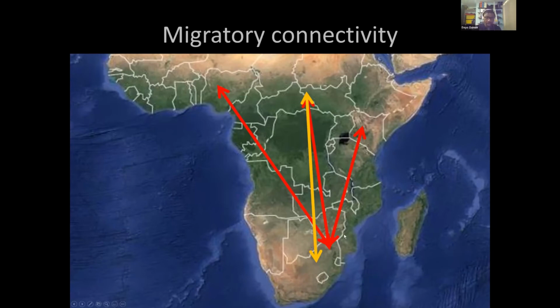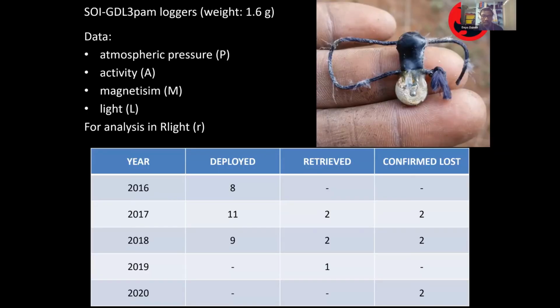But you could also have strong connectivity, where all the individuals from one site, this is the example marked in orange, all go to another site, and then from that site B, all come back to site A. In that case, you would say there is strong connectivity between site A and B. And when they're going to a bunch of different sites, then you would say there is weak connectivity. So we wanted to look at whether our woodland kingfishers connect sites across Africa strongly or not quite as strongly. To do this, one of the methods we employed was using geolocators.